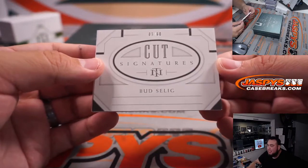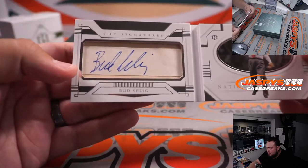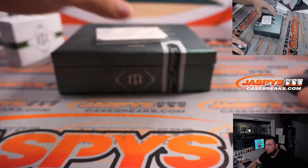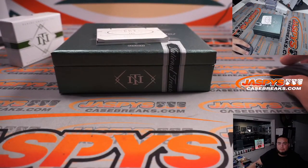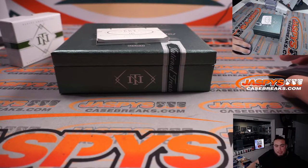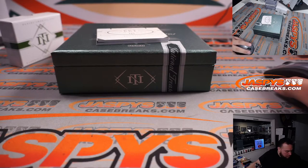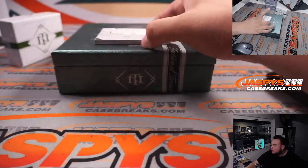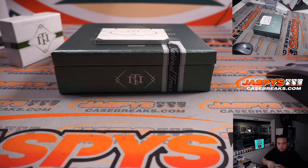And we have a signature cut to 60 of Bud Selig. There you go. Let's look this up. And Bud Selig, it says to be determined. He is under the to be determined checklist, and no MLB team cut signature. So yeah, this will be randomized to everybody, guys. Everybody will have a shot at that. And there you go, guys. That was the case.